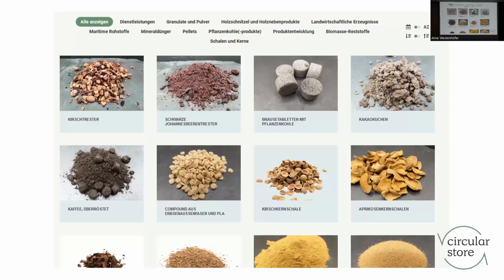the different categories that we provide: granulates, powders, maritime feedstock, wood chip products, but also services. And here you find, for example, our cherry pomace, our apricot stone shell, ground shell powder. So a large variety of products that you can buy from us.